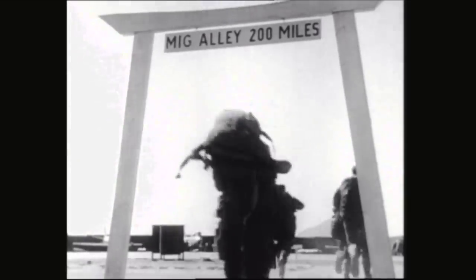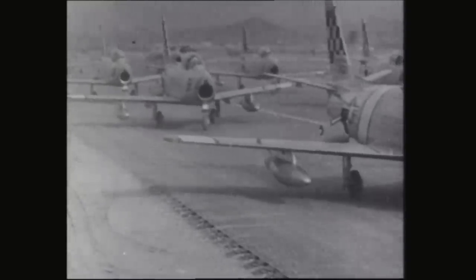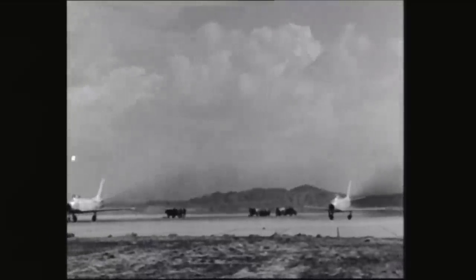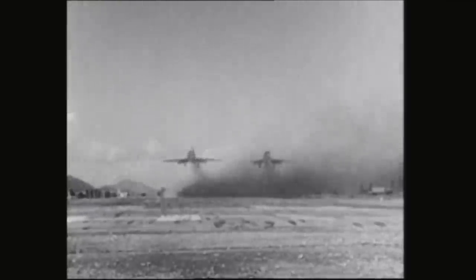The North American F-86 Sabre was the first swept-wing aircraft to be flown by the USA and gained its legendary status in combat in the Korean War. It was also the most numerous Western post-war jet fighter, with almost 10,000 being built in the USA and around the world under license, until production ceased in 1956.